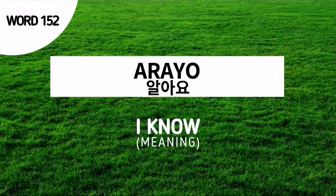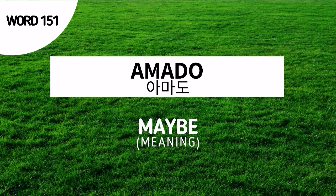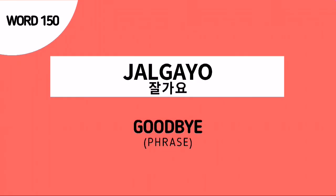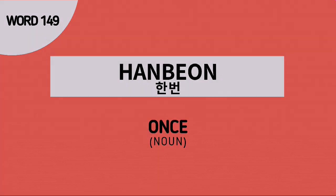Word number 152 is 알아요, which means I know. Word number 151 is 아마도, and it means maybe. Word number 150 is 잘 가요, and this is used to say goodbye or go well. And the last for our review is word number 149, 한 번, which means once. Congrats!